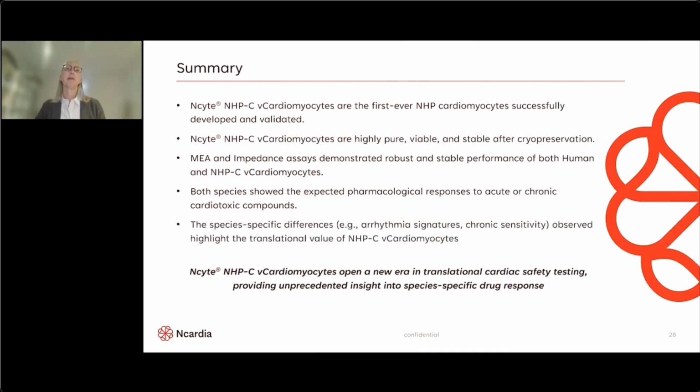However, we also observed species-specific differences like arrhythmia signatures or the chronic sensitivity, which are indicating that the NHP cardiomyocytes are a highly valuable translational model, especially for safety screenings. So in essence, the ENSIGHT NHP cardiomyocytes open a new era in translational cardiac safety testing, providing unprecedented insight into species-specific drug response. And with that, I will hand back to Andrea to finalize the session.